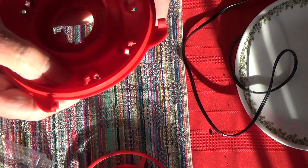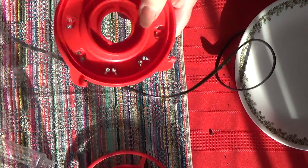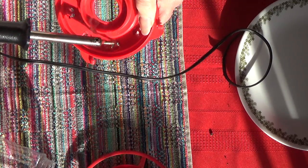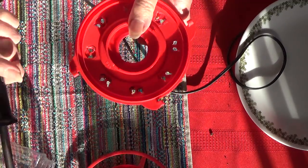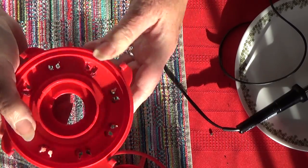If it's not smooth, I take a little file and file it down, or I go back, and if any of them aren't smooth, I just smooth them out with the soldering iron when it's still hot. Don't burn yourself. Best to do this outside. You don't want to leave any rough spots on there.